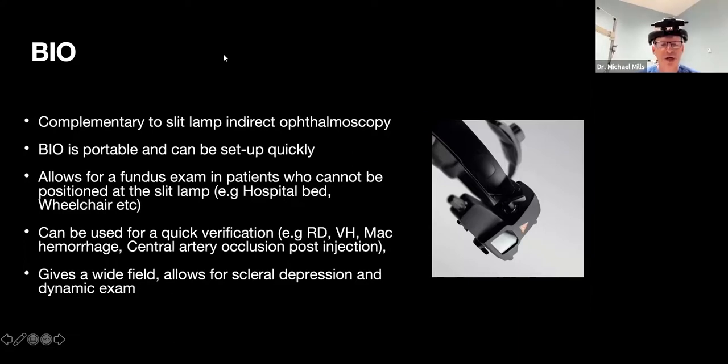It gives a wide field and allows for a scleral depression and a dynamic exam. Very important, because that dynamic exam allows us, using the stereopsis and the scleral depression, to understand the peripheral pathology and determine, is it elevated? Is there fluid? Is there traction from the vitreous? And to really get a more complete view.